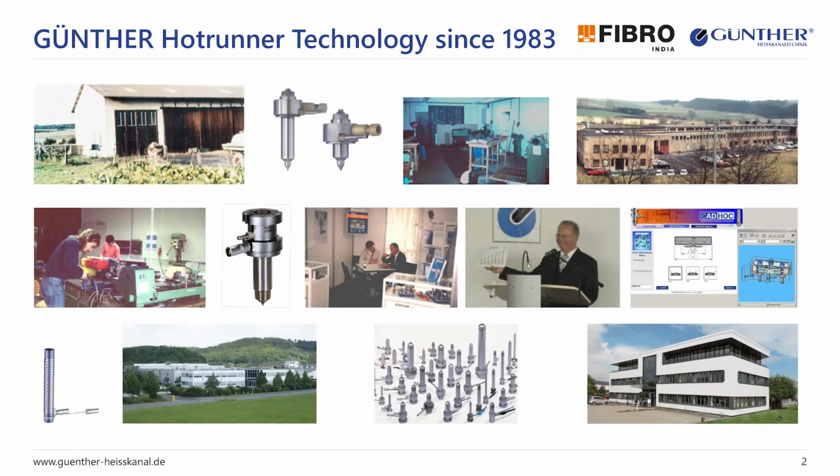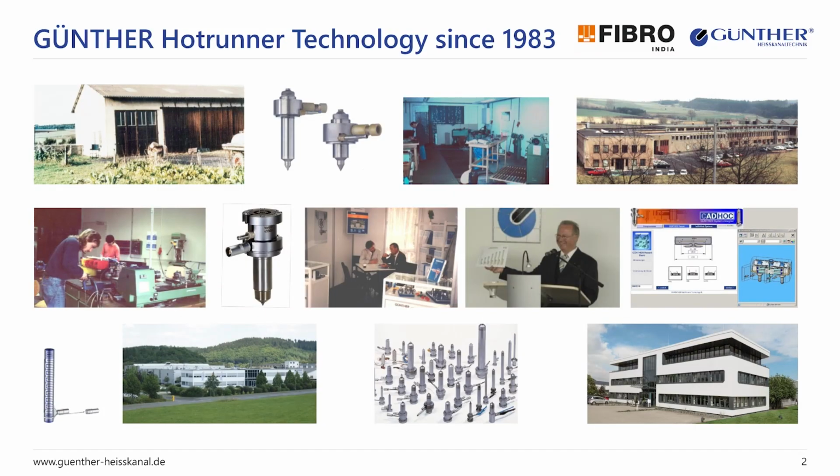My name is Horst-Werner Bremmer and I'm coming from Germany directly. I'm living close to the headquarters, and you see here some pictures of the old company which Mr. Günther founded in 1983. And up to now, in 2025, we have more than 40 years experience in producing hot runner systems for engineering plastics. And we have a lot of fun in doing this.